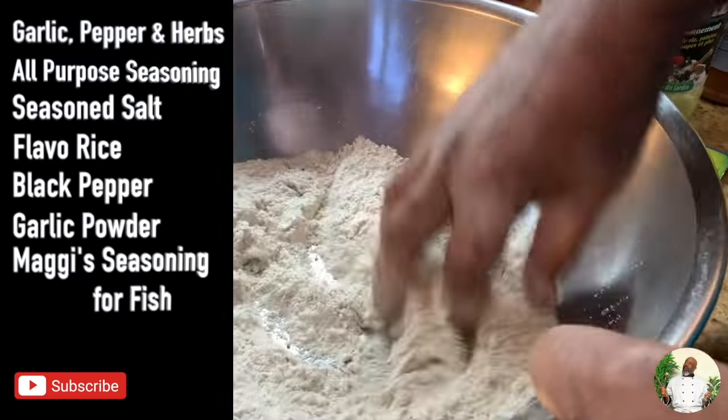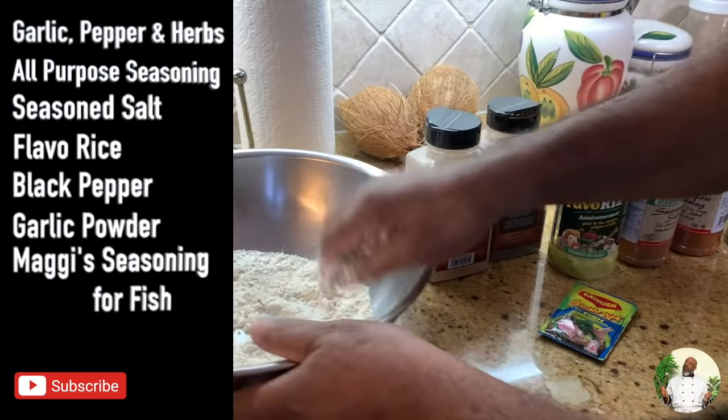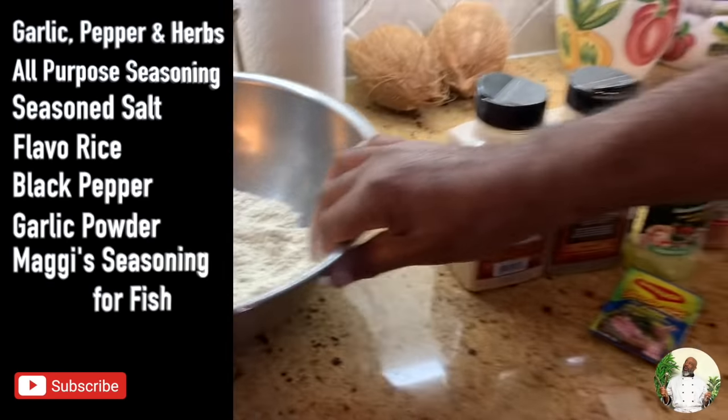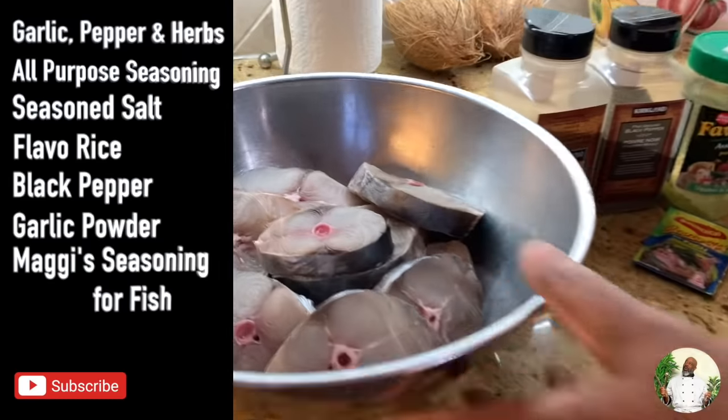And obviously, make sure that your hands are washed. Clean and squeaky before you put your hand in the flour. Okay, I'm going to season the fish. All right. How are we doing this now, then?